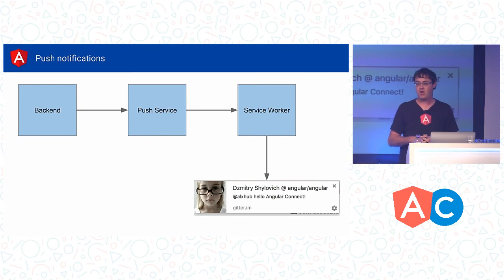Push notifications are not. This is a complex machine, and I'm going to walk you through it. So when you send a push notification, what you're trying to do is from your back end, communicate some message to the user. So you do that using a push service. The back end makes a call to the push service, delivers the message and some credentials associated with the user. And the push service is responsible for contacting the service worker running in the browser and delivering the message. And the service worker will show a notification.